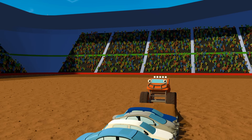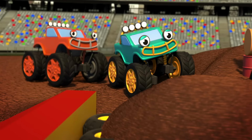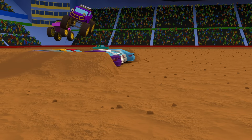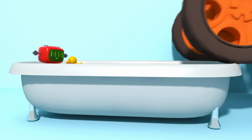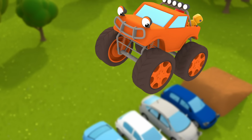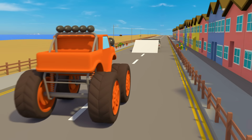Over with a bit of luck. Being sparkly and clean is not a monster truck dream. Jumping in the mud is where they want to be. Being sparkly and clean is not a monster truck dream. Flying over cars is where they want to be.